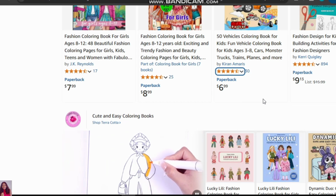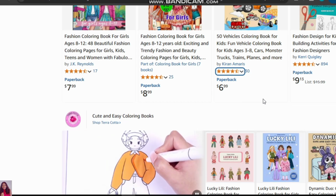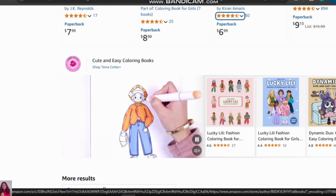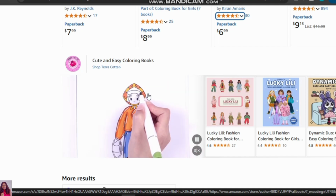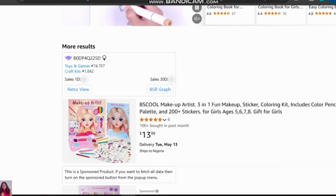So you can see how the interior of one of the books looks like. Cute and easy coloring book. These are coloring images of children wearing different kinds of fashion. Fashion coloring book is something you may want to try.